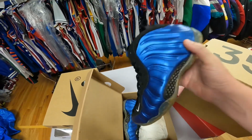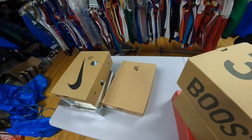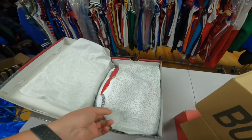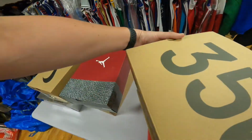What's funny is we offered this to a client at $200 shipped, and someone bought them on eBay for $275 shipped, which was the price we had them at. So shouts to whoever purchased those. Next up, we have a Cardinal 3, size 9, brand new. Very happy to see this sneaker go because I know the price dropped on it recently. So I'm happy that we got an offer and we accepted it.